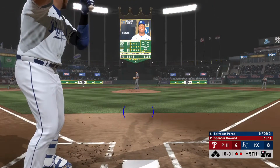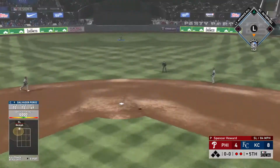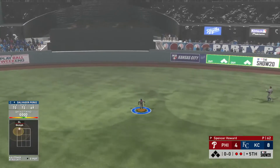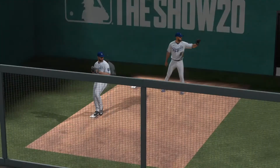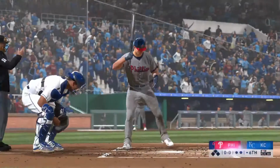And up steps Salvador Perez. Hit fairly well out towards straightaway center. And he'll get there in plenty of time to put this one away, and that ends the inning. Kevin McCarthy takes over to start the 6th inning on the mound.